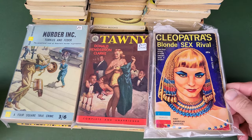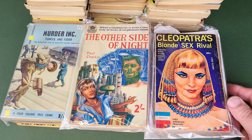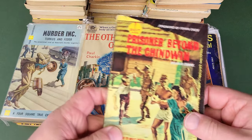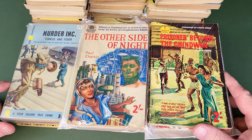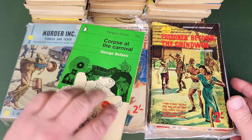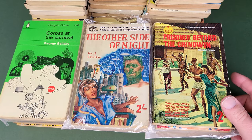That was £2. Just thought it looked a pretty cool one. Also, a little badger there, £2. I haven't checked those. I thought for a couple of pounds I wasn't going to leave it behind. Pretty sure I haven't got it. A digit there as well. That was the odd Penguin I got from the same dealer who had the Agatha Christies. So that was very good.